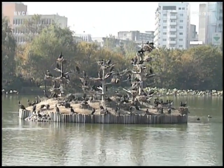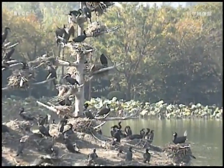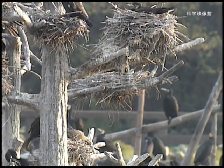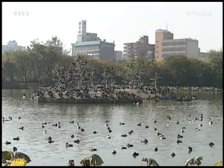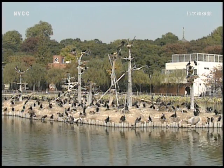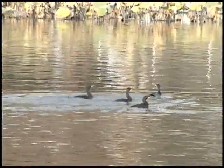What's become of the 4 young birds that were growing steadily? None of them are on the branch where their nest used to be. Have they all left the nest safely? They're not on the other 2 islets either. There they are. See the 4 young birds on the surface of the pond? They may be the ones we've been watching. At least, we hope they're the ones.